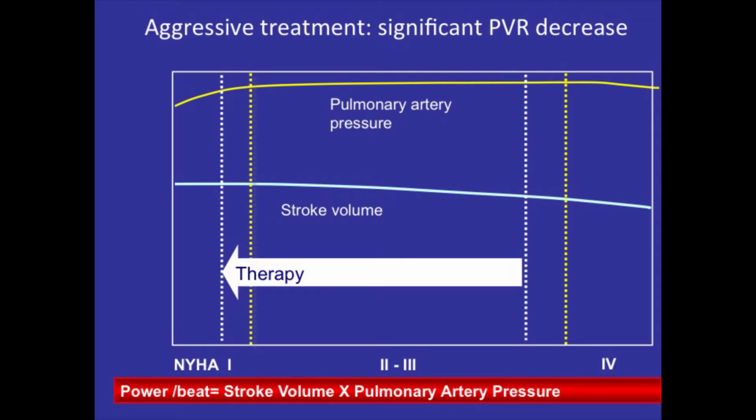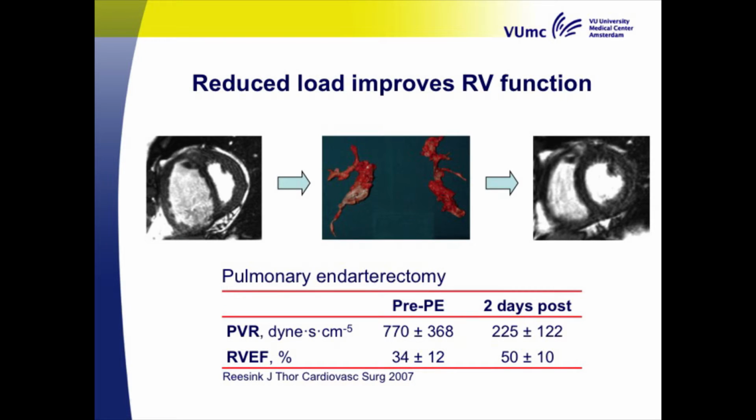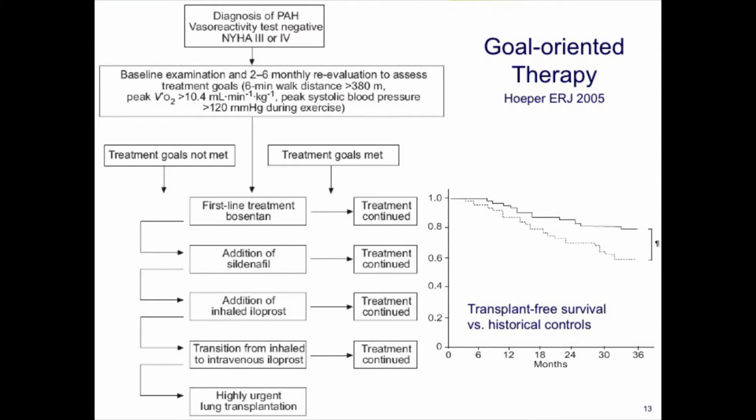So that's basically a good rationale, because we also know from, for example, lung transplantation or endarterectomies for chronic thromboembolic pulmonary hypertension, that if you are really able to get a massive decrease in pulmonary vascular resistance, so you decrease pulmonary vascular resistance by 60 or 70%, this will really predict an improvement in right heart function. Only in these cases can you really see an improvement in right ventricular ejection fraction.